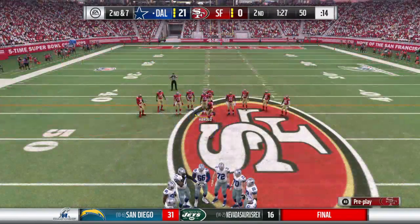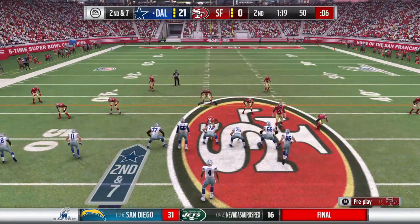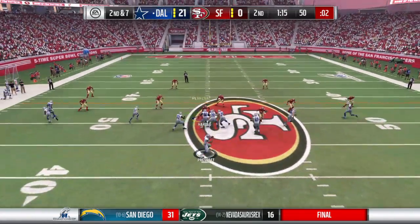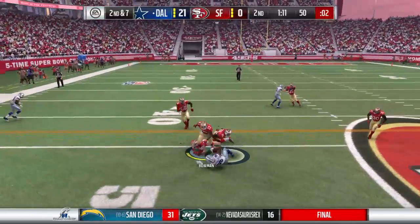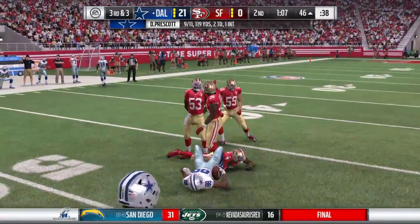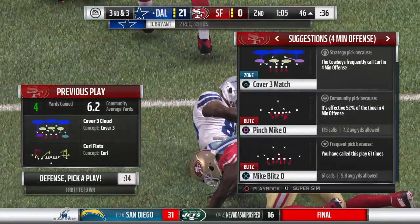Yeah, they like his work ethic. This guy's running every route well in the route tree and getting better at it all the time, really honing his game. They expect a pretty good jump out of him as things continue to move on. Bryant has it. And he'll take it down shy of the 45 at the 46. 4 yards on the completion, and it sets up a third down.